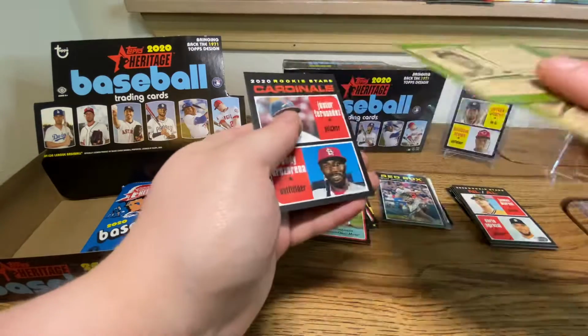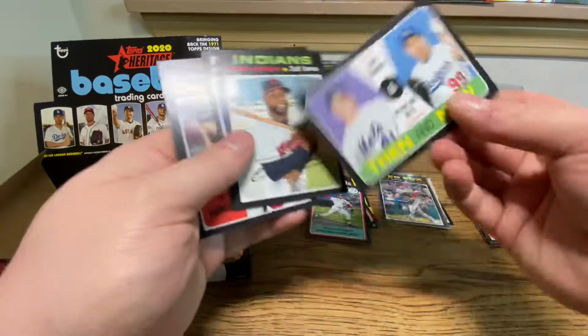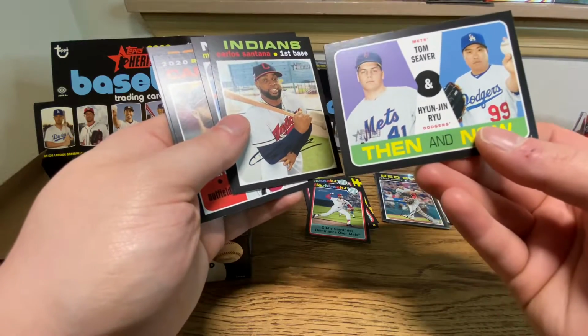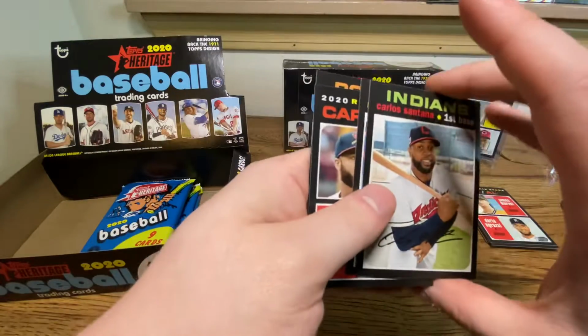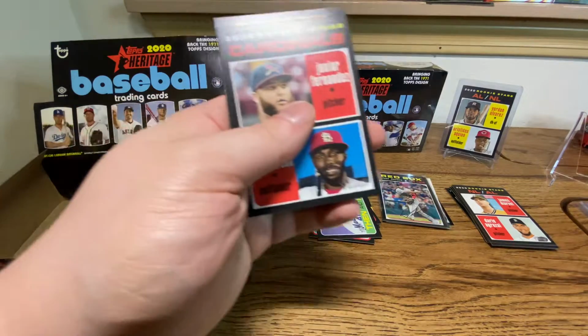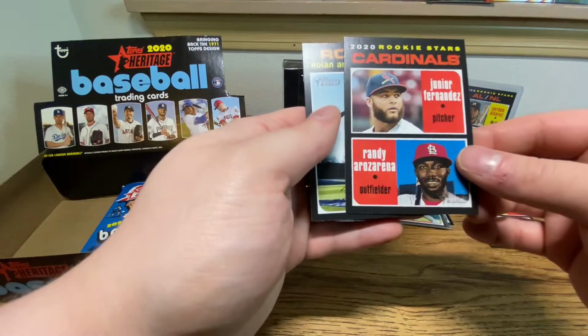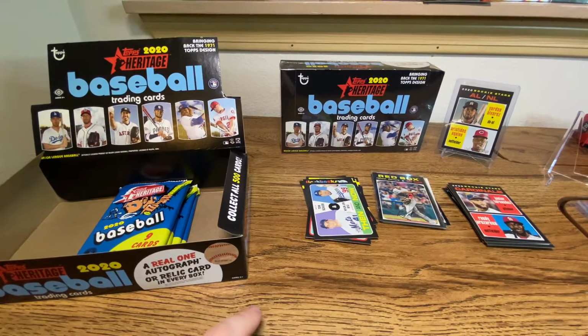Santana, Scherzer. It's interesting, like a card like that would not be in action. Then and now of Hyun-Jin Ryu. I can't even say his name right now. I can't say it. I don't know why, guys. Junior Fernandez and Arizona and Arenado. I'm going to grab a drink really quick.